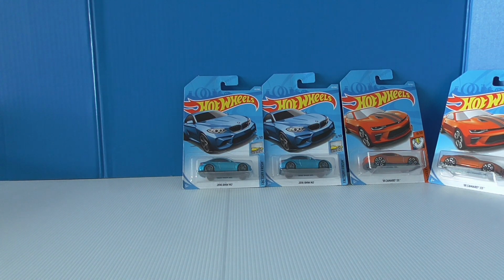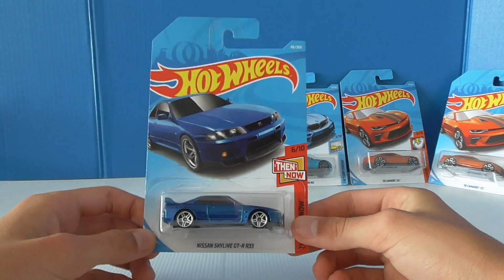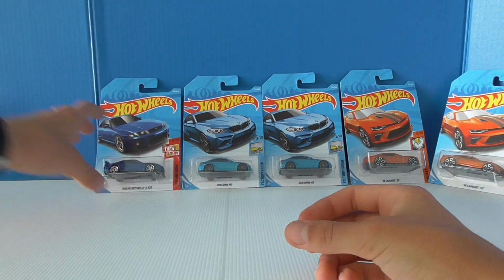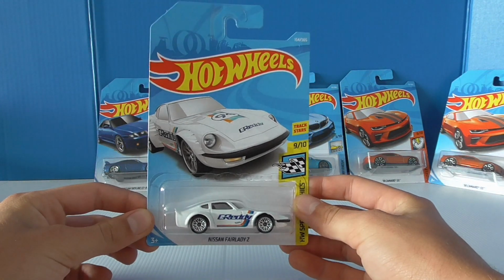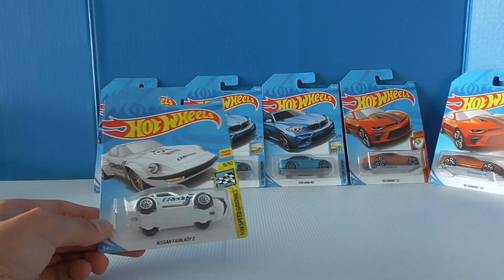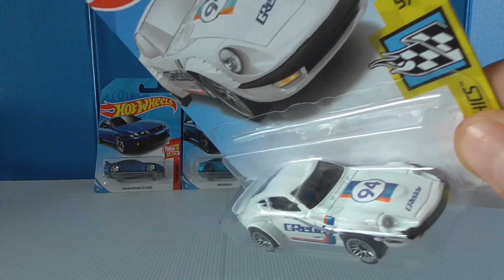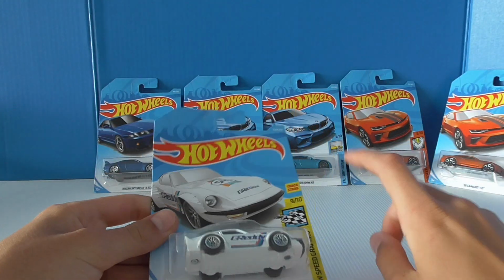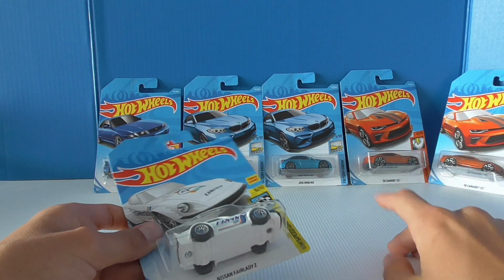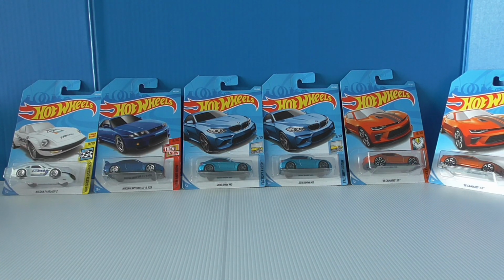I might be sending some of these off to some of my other friends, so just see how that goes. Then I got another Nissan Skyline GTR R33. I've already got one of these, but I wanted to send this to someone. And then I got a Nissan Fairlady Z. I've got one of the 2017 Q case, one of these, and then 2 of the Supers, one of which has an error. I did a video on that a while back. I got this one. I don't really want this car, but I got it because it's in this latest G case, or it might have been from the C. But I just got it so I could send it to someone. I got a lot of cars for my friends this time.